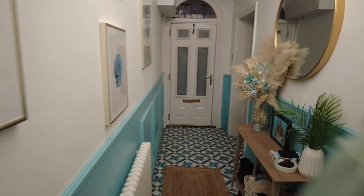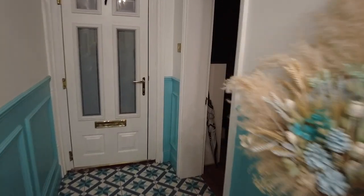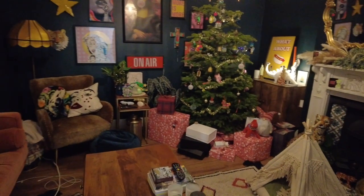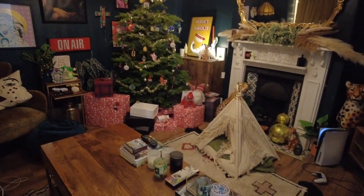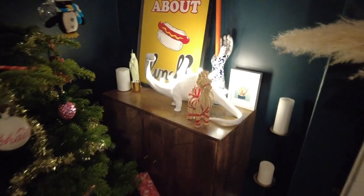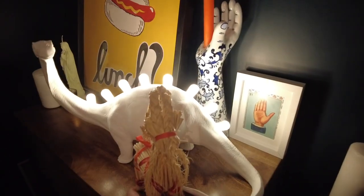And the hallway, nice, yeah. Pretty much all there, really. Living room. I mean, the living room still looks messy, but it's because it's just overloaded with stuff and presents and things, and Luna's little tent.